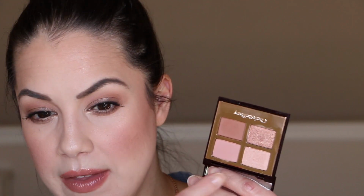So you have 2 mattes and then you have 2 shimmers. One that's a bit of a softer satin shimmer, and then one that has a little bit more of a sparkly kind of topper. So you have to prime. If you follow her routine, you prime with the shimmery one all over from lash line to your brow.